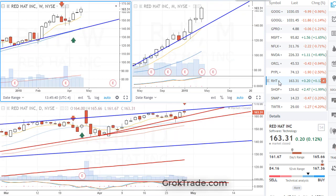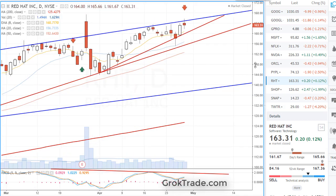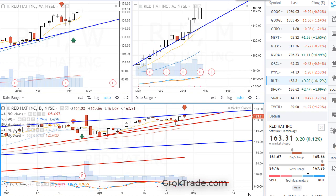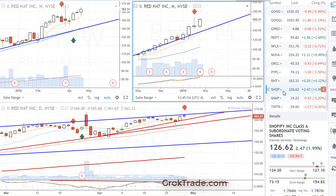Red Hat. What is going on with that? I put a sell on it on Friday. There's my sell, rising wedge, sell. And the weekly, I still have going bullish. I put a sell on the monthly, but that's going against me.